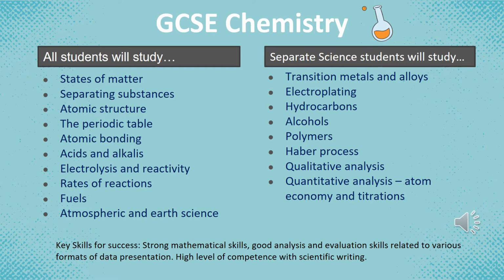For example, you will study the rates of reaction in the compulsory science and apply this knowledge to the Haber process, where we discuss how the use of a catalyst, temperature and pressure are all really important factors in the production of ammonia.